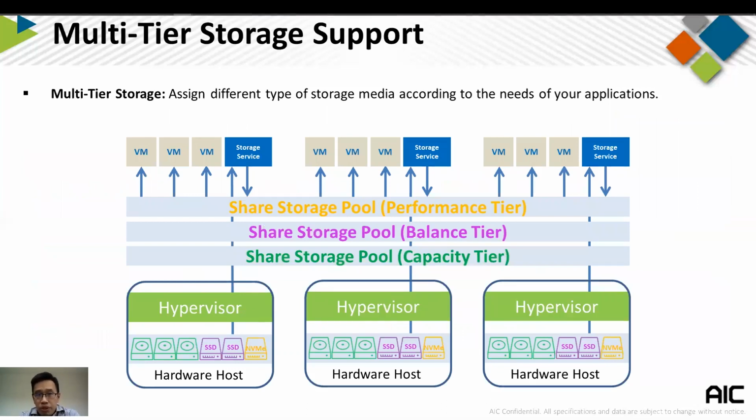So AirDeck proposes a different type of architecture. Here we do not use any cache mechanism. Instead, we pool the hard drives into a capacity tier storage pool, the SSDs into a balanced tier storage pool, and the NVMe SSD or the memory class storage into a performance tier shared storage pool, and provide these different pools to the virtual machines to consume.